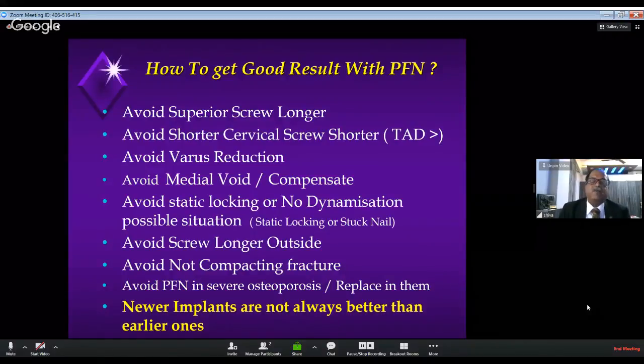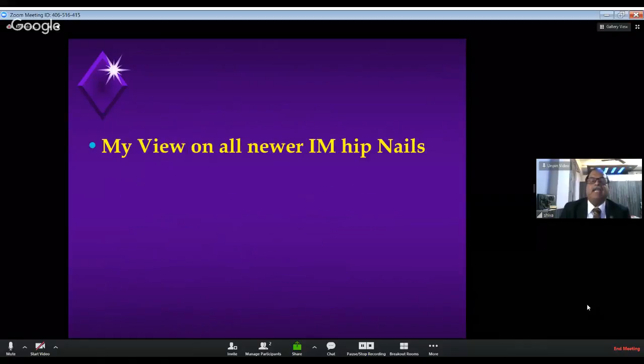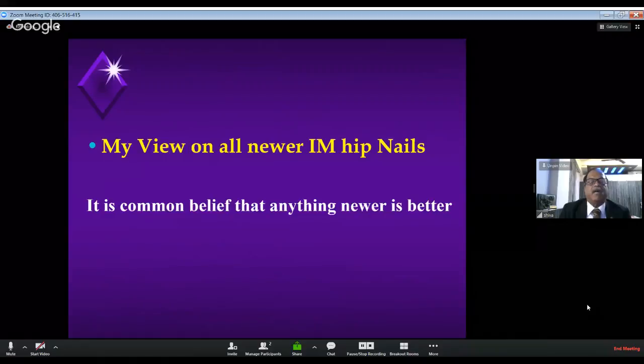The last and most important thing: newer implants are not always better than the earlier ones. Friends, my views on the newer intramedullary hip implants, you have to take with a pinch of salt, because what I may be talking about is not written anywhere in the literature. It's all my personal feeling. So you have to take it or leave it at this stage.